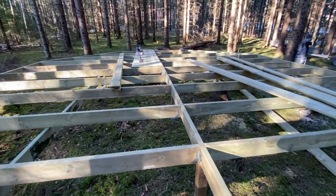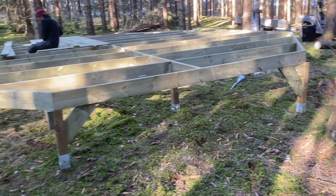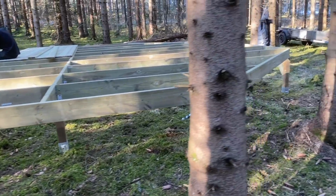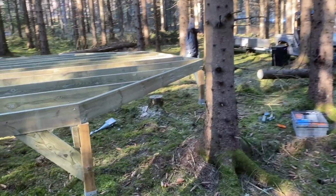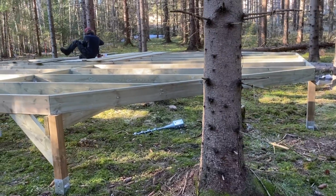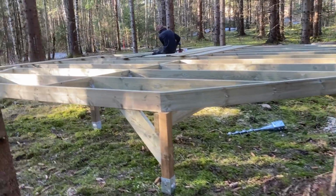That's the supports in, so that really makes the frame rigid. Now I can't do it easily on both sides because of the angles, but there's no wobble in this frame, so it's good to go.